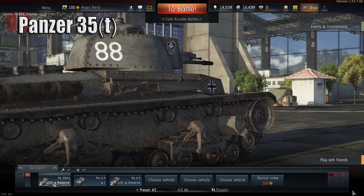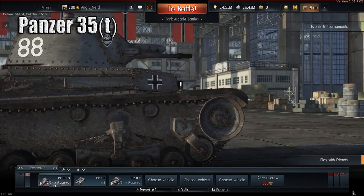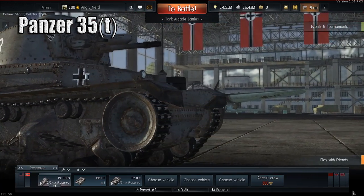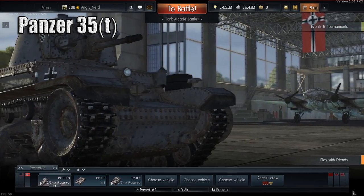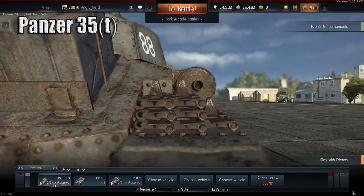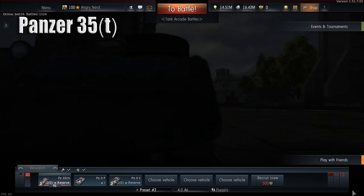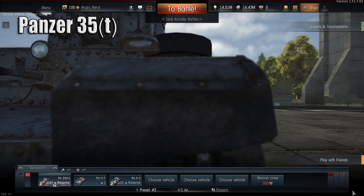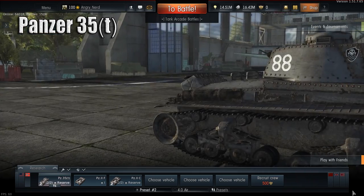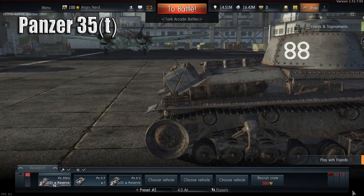434 were built. Of these, the Germans seized 244 when they occupied Czechoslovakia in 1939. The Slovaks acquired 52 when they declared independence from Czechoslovakia at the same time. Others were exported to Bulgaria and Romania. In German service, it saw combat during the early years of World War II, notably in the invasion of Poland, the Battle of France, and the invasion of the Soviet Union, before being retired or sold off in 1942.